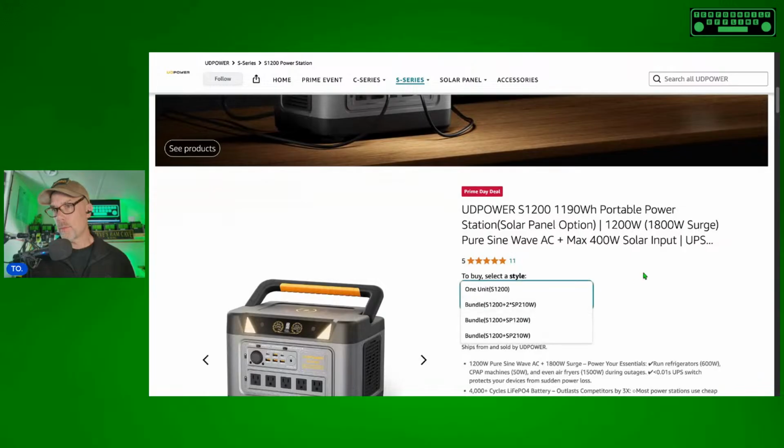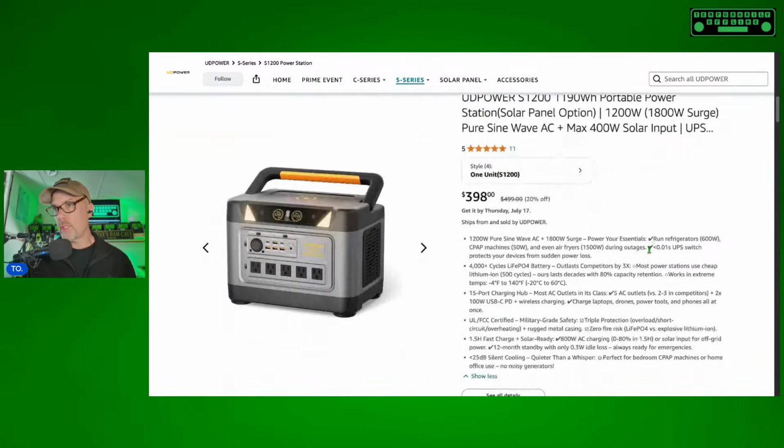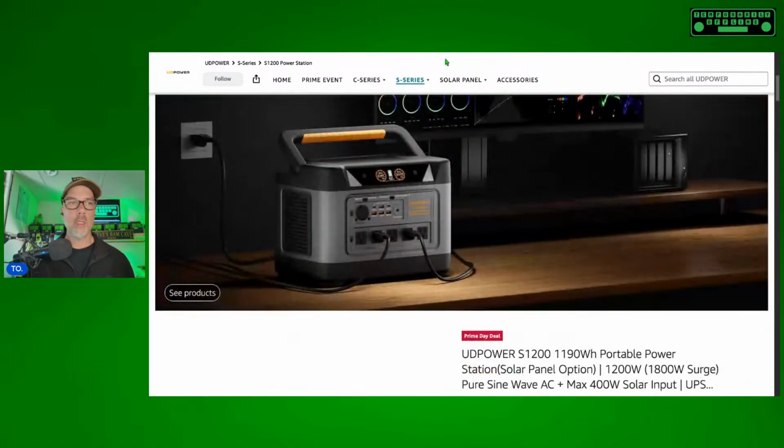It does say it's a Prime Deal. There it is. There's 4 styles to choose from, so you can get it with a couple of solar panels, or you can get it by itself. $398, so it's $100 off, 20% off on this one. Let me get y'all a link for this.